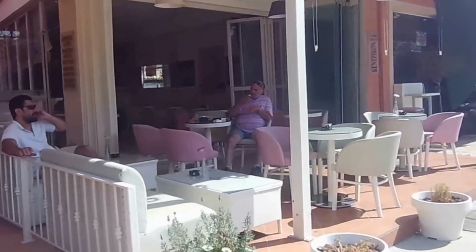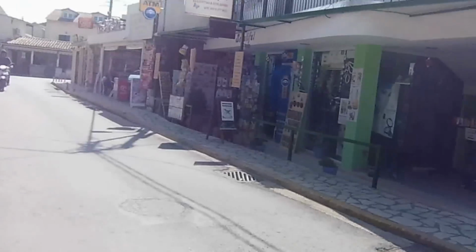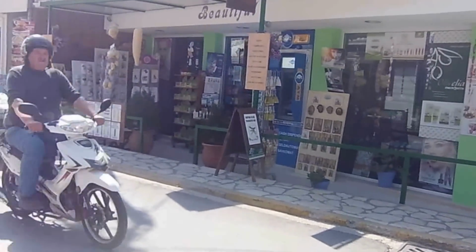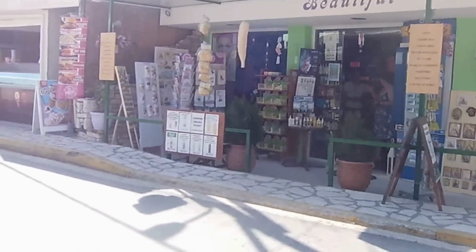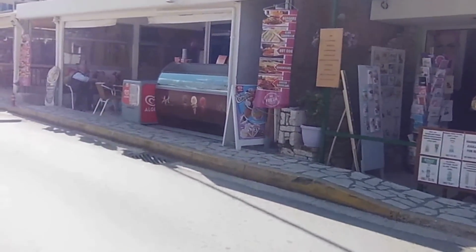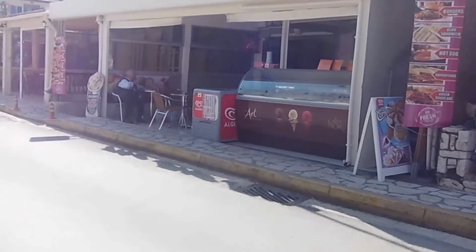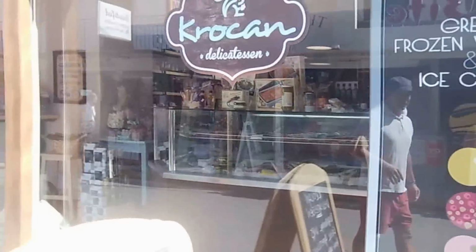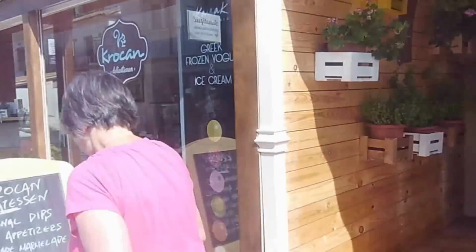Central bar on your left hand side here, beauty shop on the right hand side, pick up your potions and your lotions. Here's the big bike, great place to grab an ice cream or a quick snack. Shop down, the new delicatessen in town, looks fantastic. This is where you can get your gluten free stuff and your specifics.